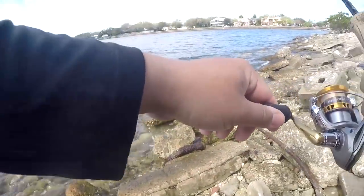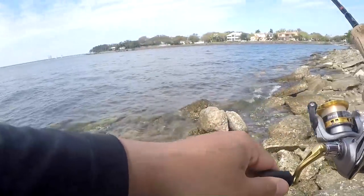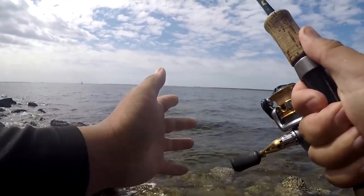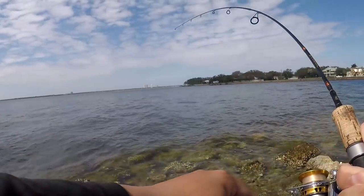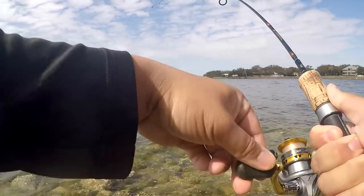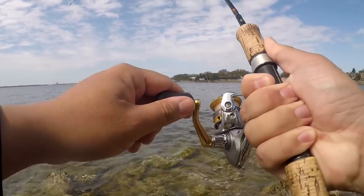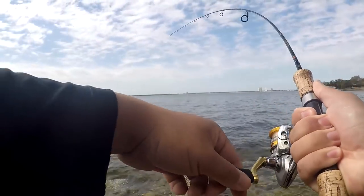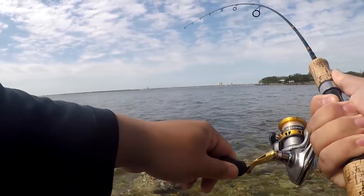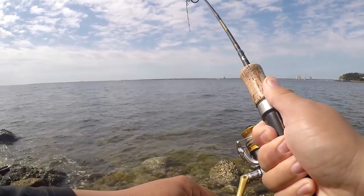Weird bites, man. Oh, dude, this one's pulling a little bit of drag too. I mean, I'm not snagged. I can tell you all 100%, I am not snagged. There's a fish on here. It just bit. I don't know what happened. It just bit and it did not come back. So odd. Is it a catfish?